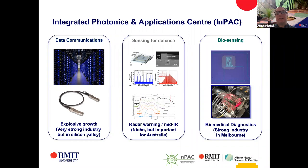As this technology is developing, there's an increasing amount of work being done in defense and metrology. I'll talk a little bit about this. I mentioned radar warning receivers before, but there's spectroscopy and other types of sensors as well. This is a little bit niche, but it's very important for Australia. If we're going to have these sorts of sensors and technology on our defense platforms, we've got to be able to maintain them and support them at home. So there's a lot of emphasis on trying to build our capability in this space.